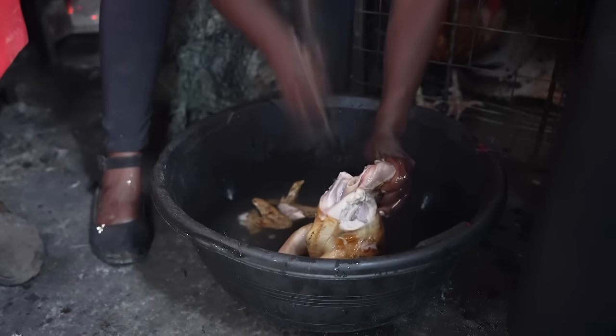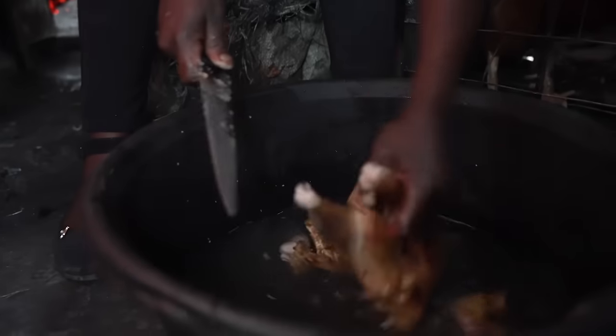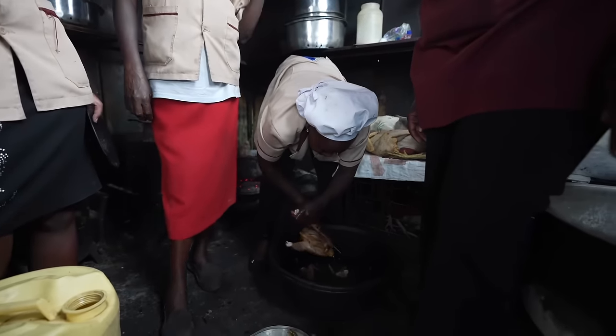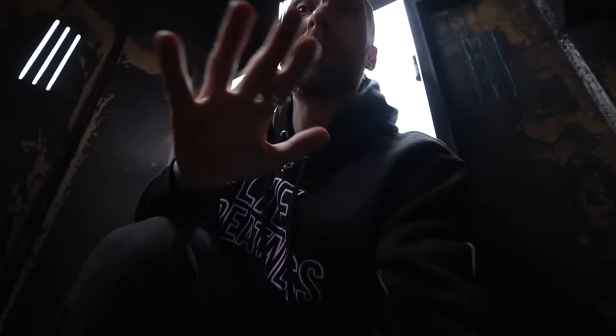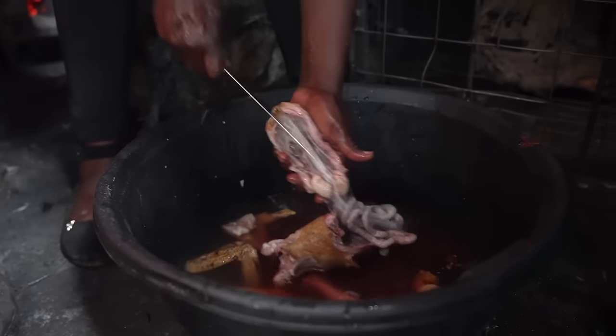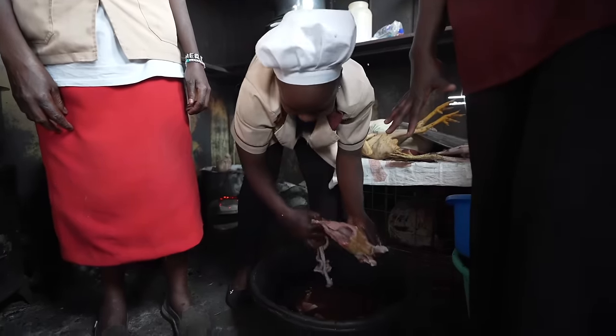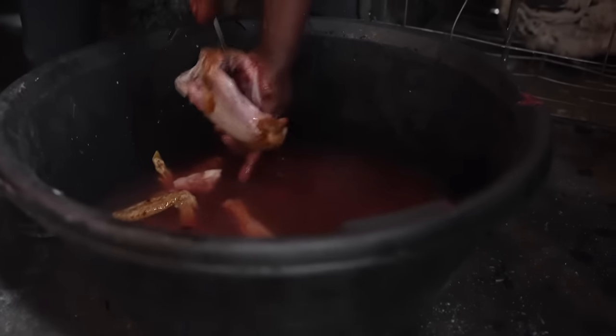No, it's the neck. So she's just taking it apart, right? Taking all the intestines out, taking all the organs out. It's already been cooked, right? Yeah, so it's done. After removing everything, the intestines, that is the time you're going to put it on the sufuria, the pan, to be ready to be cooked. Everything now is off.